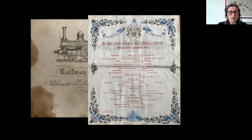So this ledger I find fascinating. Some of it is difficult to understand because of the handwriting, but these little menus and tickets really give you a sense of some of the events that Wood was catering for. And they're fascinating for anyone researching food history or researching big events in Leeds and how they were actually catered for and the costs involved.